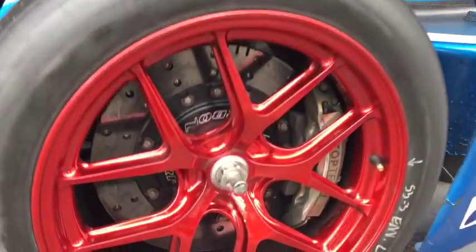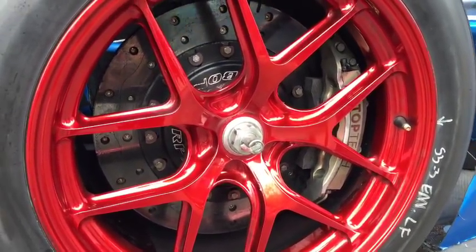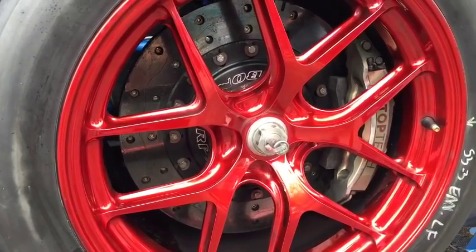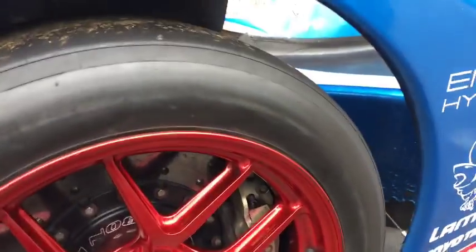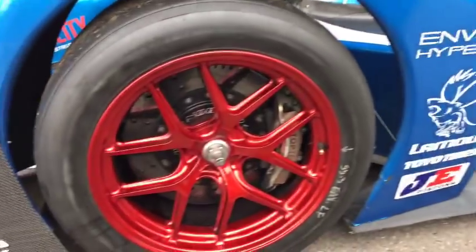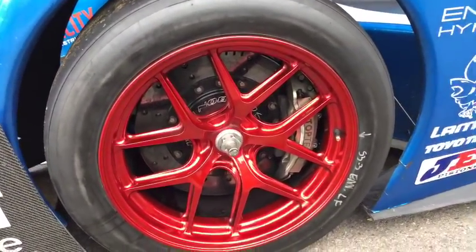Check out those carbon brakes from RPS Carbon. They're just phenomenal. I've never, in my 20 plus years of racing, felt brakes this good. By far the best brakes, and these aren't carbon ceramics like you get on a Corvette or a Porsche or a Ferrari. These are actual real carbon brakes, and they have crazy stopping power. You can see individual pucks on there. It's very unusual for brakes to be built that way.